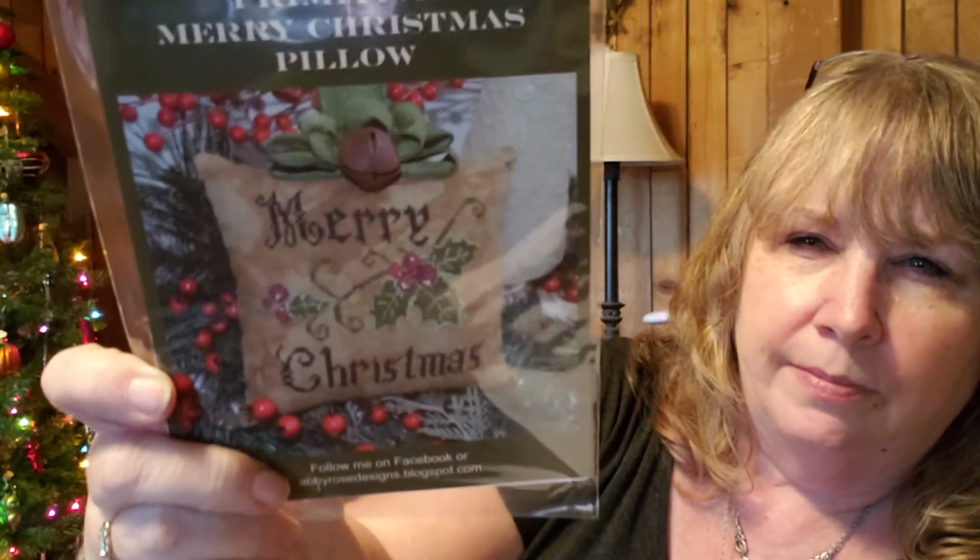Alrighty, and I did do a little bit of shopping up there. So, Diane, who I was sitting next to, when she saw what I was buying, she kind of commented, "Who are you and where is the Audrey that we know and love?" kind of thing, because I bought a Christmas pattern. It is the Abby Rose Designs Merry Christmas. I like this because it's simple.